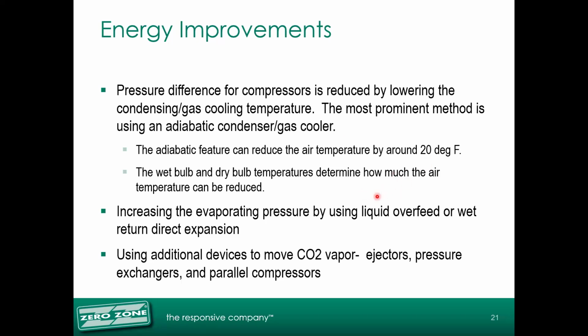And again, you have to go back and look at weather data to understand how much you can save and what time of the year. Evaporators, trying to increase the evaporating temperature of the evaporators. You can use a liquid overfeed using all the surface of the evaporator. There are some systems out there using a wet return direct expansion. So it's still an expansion valve, but you're not dumping back a ton of refrigerant to flood the compressors out.